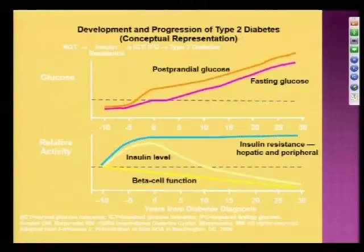So on the blue line, you'll have the insulin resistance, and to keep your blood sugars normal, the individual will produce more insulin. So they actually are hyperinsulinemic. The high insulin levels keep the blood sugars at a relatively normal level.